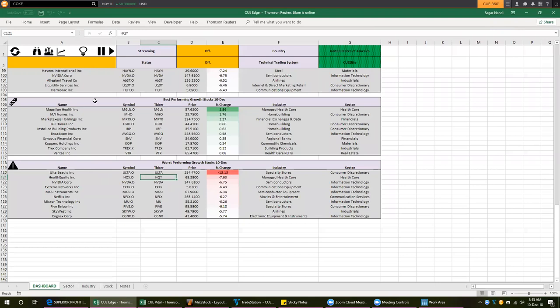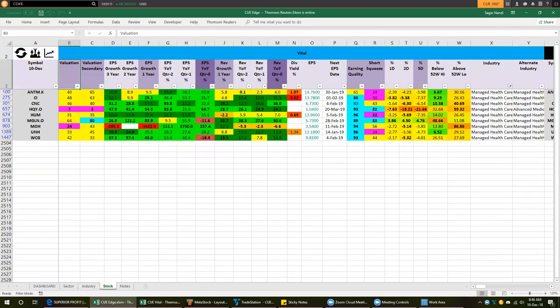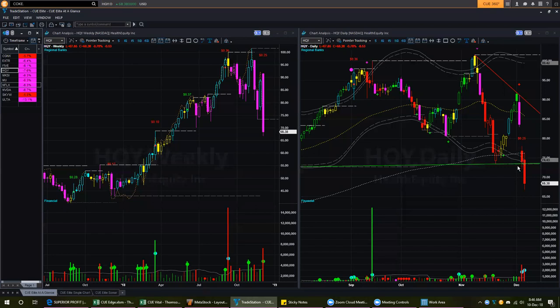Let's look at the industry. It is weak, so that is good for us. It allows us to short the stock. What about the stock's fundamentals? HQY is overvalued. It was having high growth. That's why it came in the list of high growth stocks falling down, but it is overvalued. So it meets all the requirements, 360 degrees requirements to take a short trade. These are the kinds of stocks we like to short. Industry is weak.